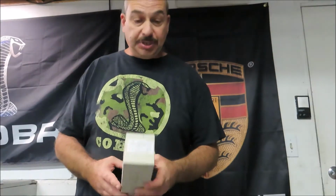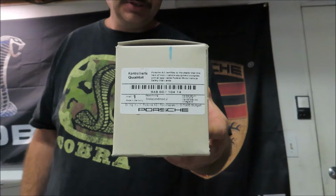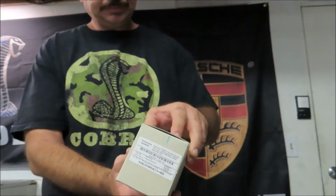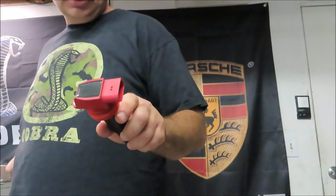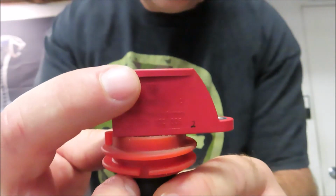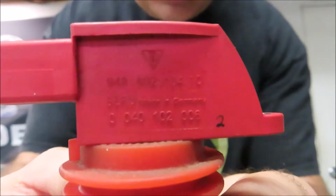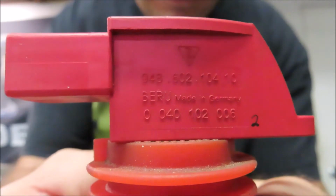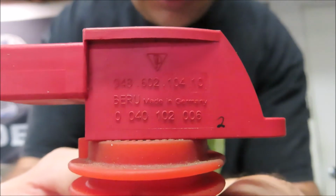So I have an example here of this. This is an OEM Porsche ignition coil bought from a Porsche dealership, and it's branded in a Porsche box. Go ahead and take the part out of the box. Take a closer look at the part number, you can see it there. You can see the Diamond P logo. It then has the Porsche part number, but I don't know if you can see that right there. There we go. There's the manufacturer, BERU, made in Germany.